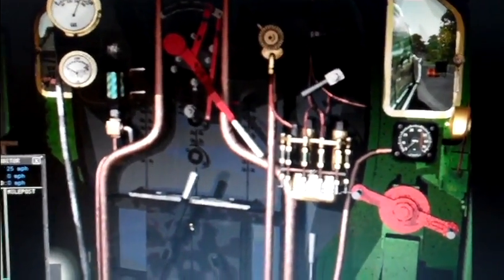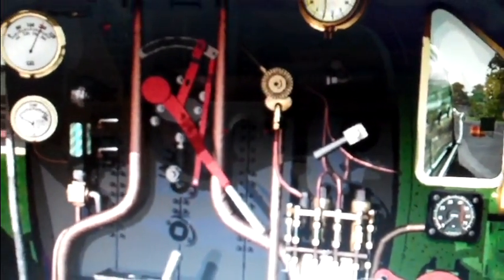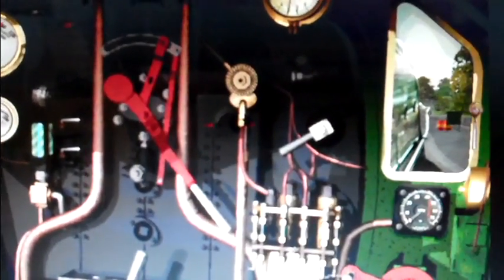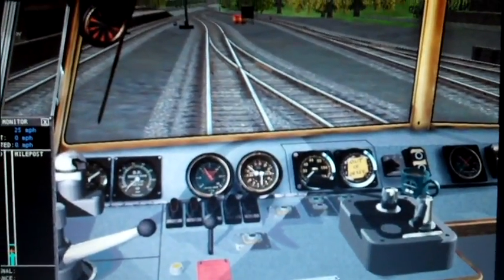And the cabs in this still have that quite realistic touch to them, but it just doesn't catch it as much as the West Somerset. Still a few shiny effects, but they just don't look as good as the West Somerset's one. Still, again, a big red regulator there, but it doesn't have as much of a realistic feel to it as the West Somerset. Again, same with the Severn Valley diesel as well.